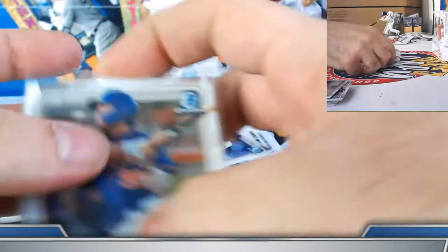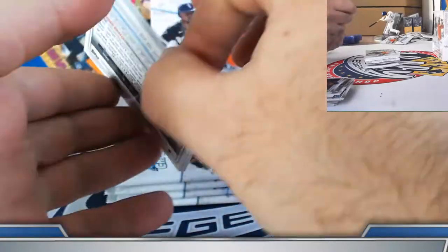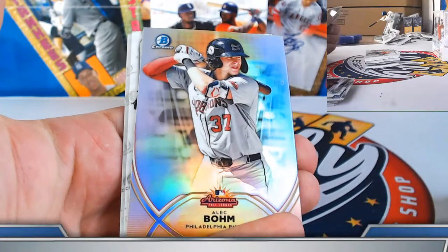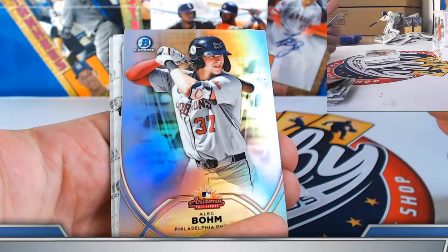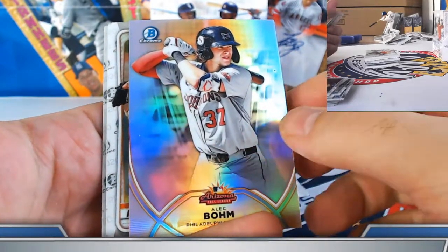90/99. Base prospect Francisco Alvarez. Taylor, Jordan, a bunch of base rookies. I think we had four or five in the first case, and no parallel, no autograph yet, but we're going to take a count here in just a second after the next box.